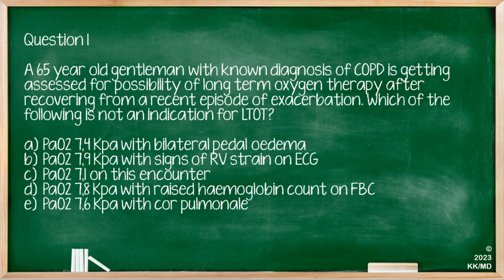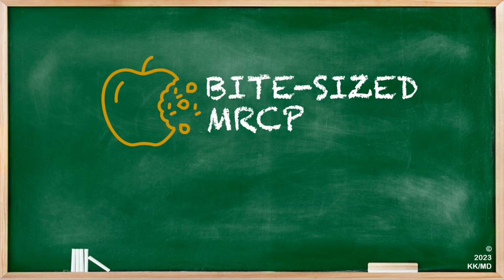So the correct answer here is C, because we only have one reading from which to make a decision. And you'll remember that we need to have 2 readings on the ABG at least 3 weeks apart before considering someone for LTOT.